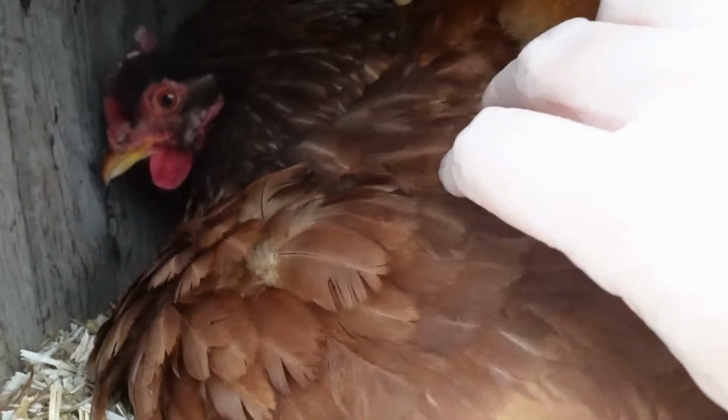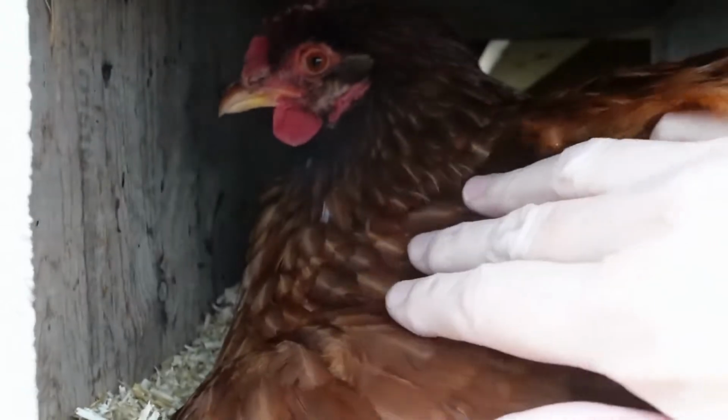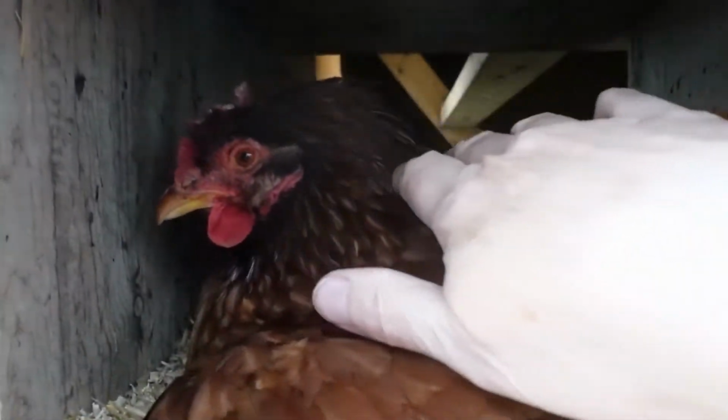She doesn't get mad. Anybody I've seen that tries to do that or even take the eggs from a broody hen, they peck them and screech, and she doesn't do any of that. The hardest part is getting her out of this opening without her legs dragging any of the eggs out. But she is just a little sweetie, aren't you?